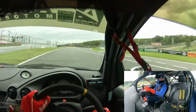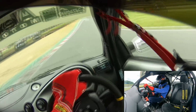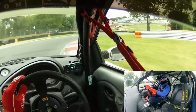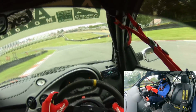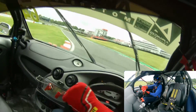So again, into turn one, nice and wide, dab on the brakes really late, and you're barely using the brakes. You just full send it in. You can see how much speed we're carrying. I think we're going at about 80 miles an hour through turn one. Into this hairpin, again, I like to brake late and then point the car towards the apex. So not a long sweeping line, just be really aggressive. Get that car into the apex as early as possible.